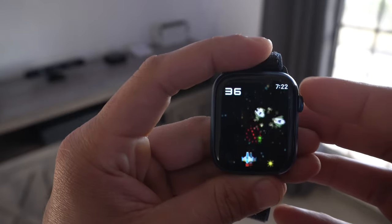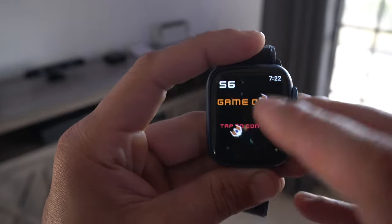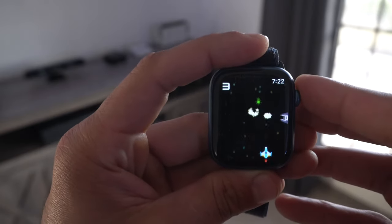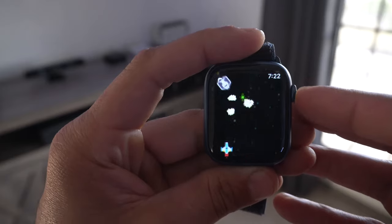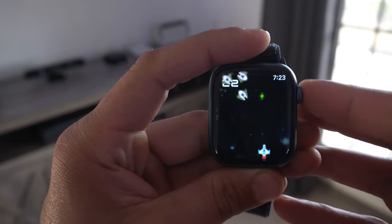Like, literally there's a non-existent load screen whatsoever. So it does get challenging, as you see here. I'm actually having a hard time. I'm not sure if it's because of me or the fact there's also a camera right in front of my face making things complicated.